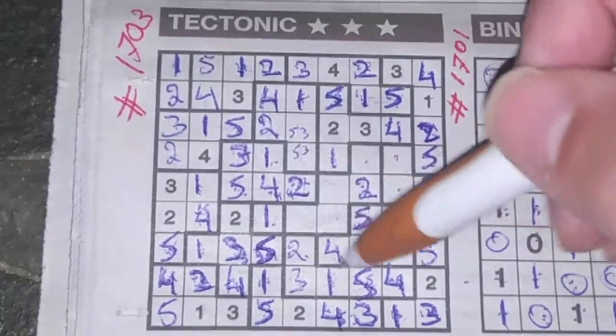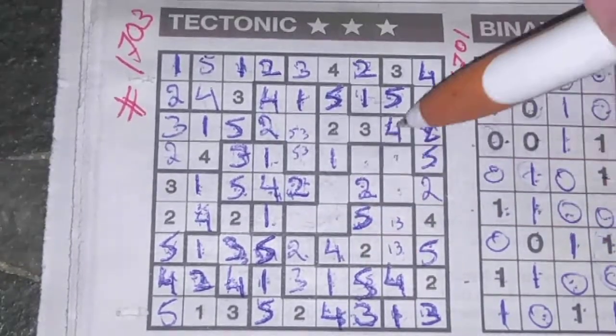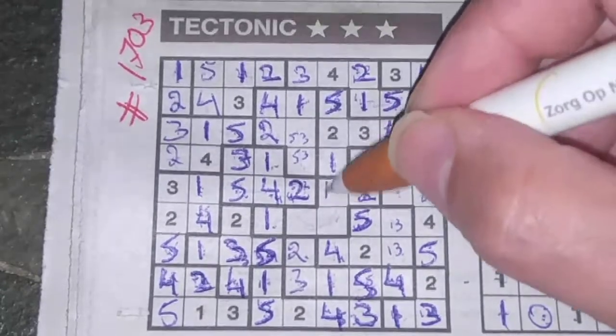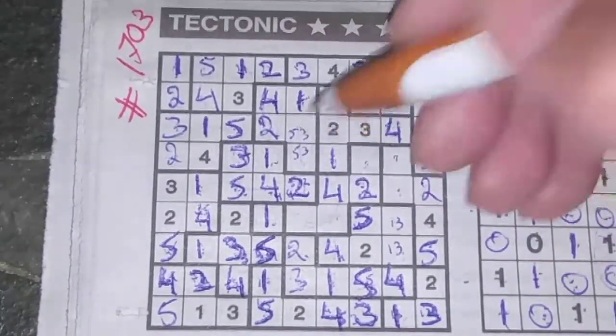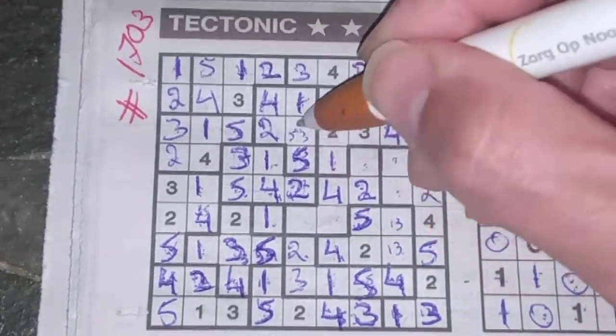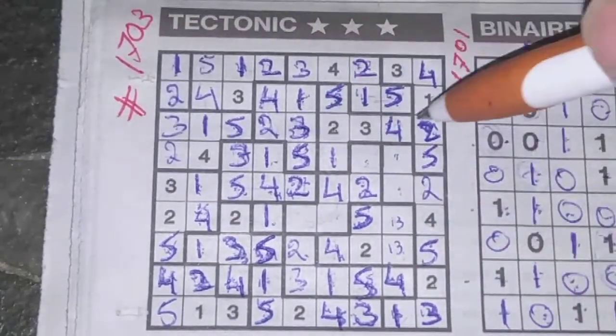These two boxes cannot be a 4. That box cannot be a 4, so 1 box left for the 4 should be here. The 5 and the 3 are left. We see here 5, no 5 there. 5 should be here, and the 3 goes there.